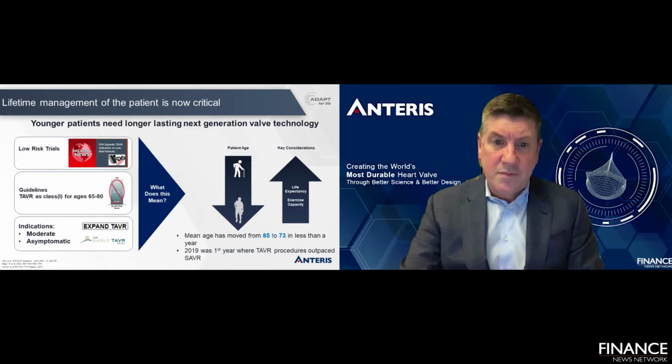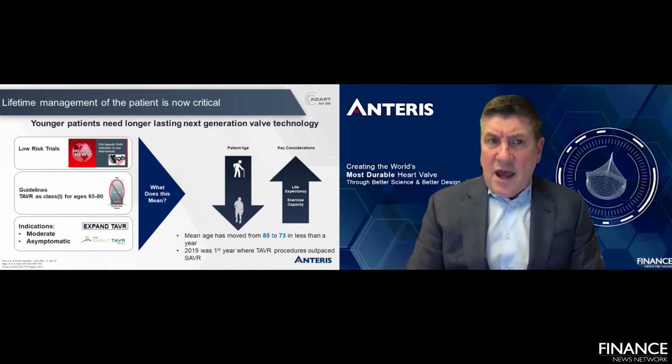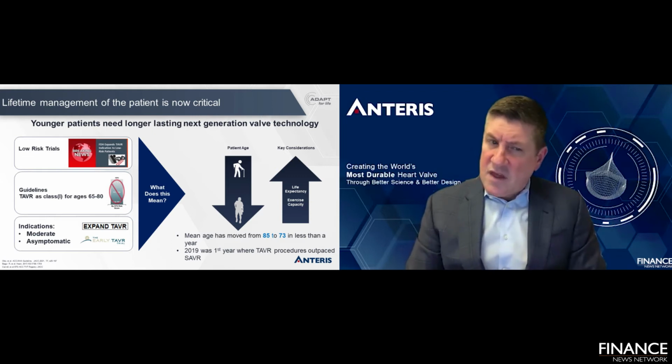Next slide, please. So what does this all mean? Lifetime management of the patient is now a really key element here. The patient age has come down into the 70s and is heading into the 60s. Life expectancy is obviously going up. Now, these patients are a lot younger and a lot more active. They're playing golf, they're walking around the block and so on, rather than the prior population who was more elderly. So they really need a next generation valve that lasts longer, but also works better.